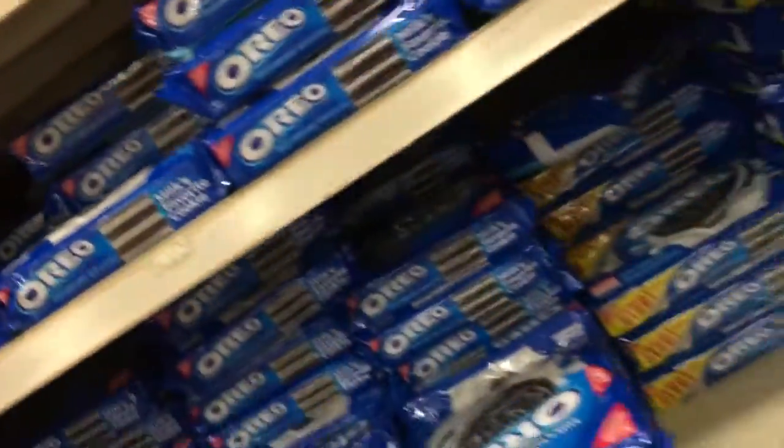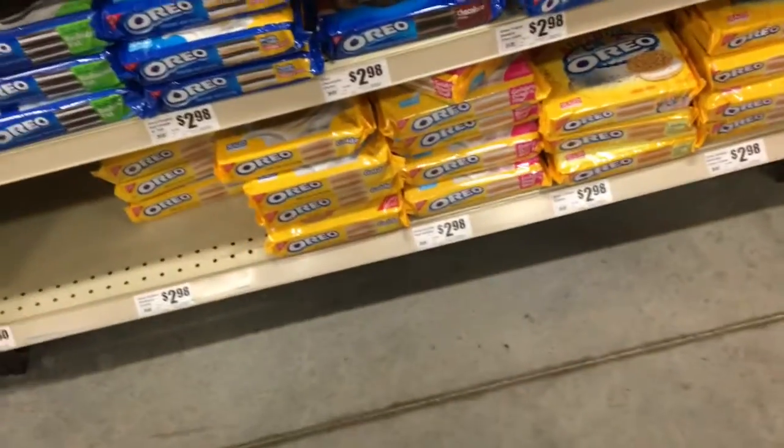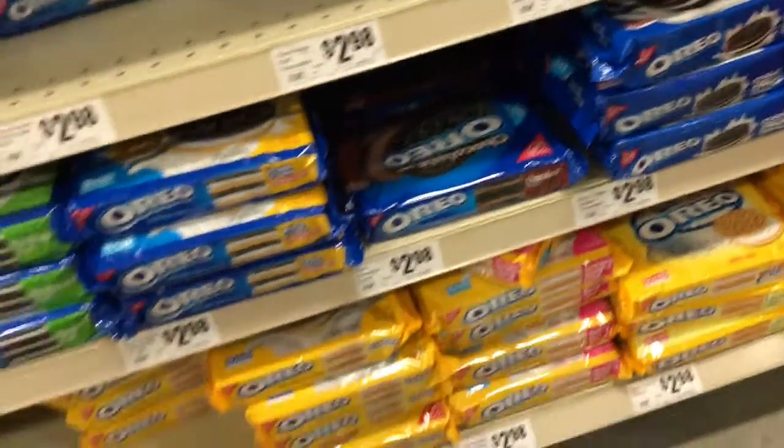This is incredible, guys. Who knew? Ooh. Birthday cake Oreos. We're gonna have to try those too, but not today.